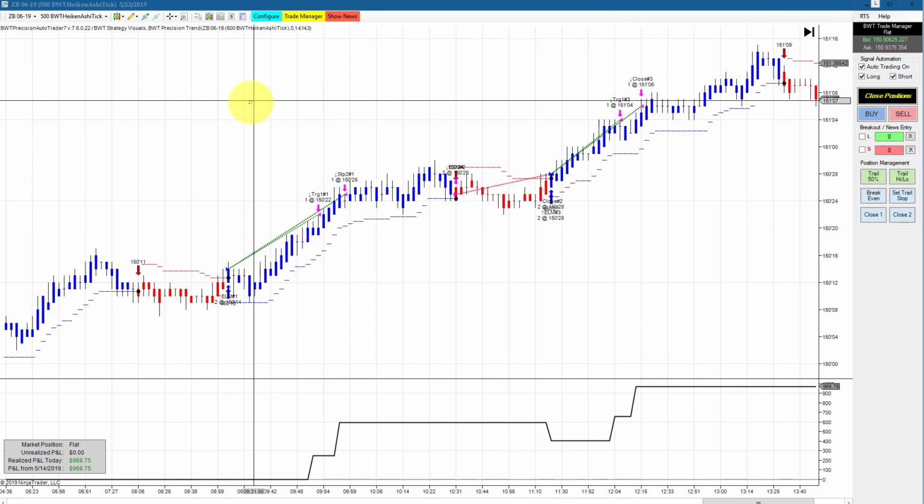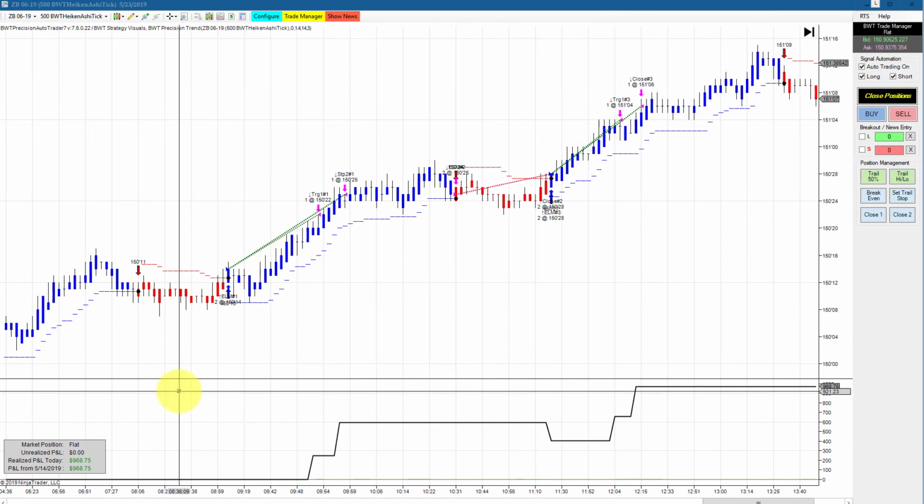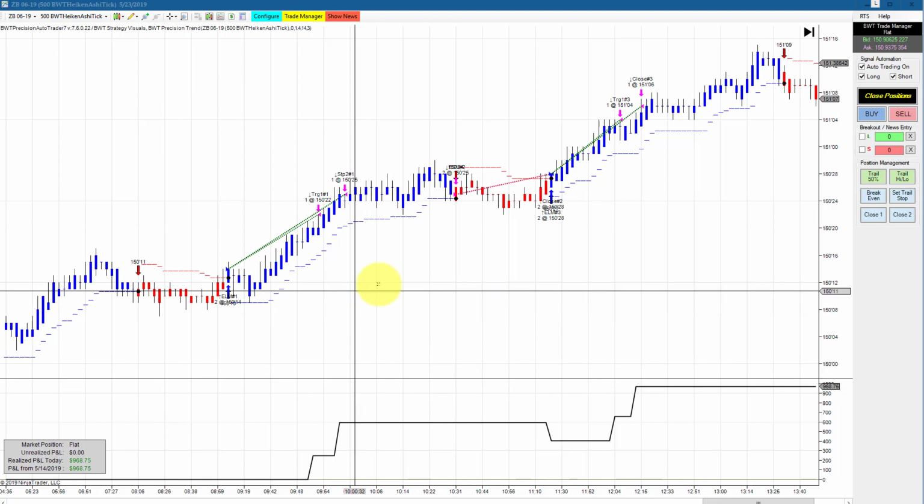Okay, the bonds on a 500 Heikin-Ashi tick chart hit its goal of 1,000 with 1 tick of slippage. This had 2 winners and 1 loser. You can see them here.